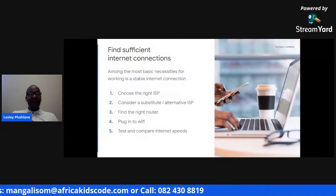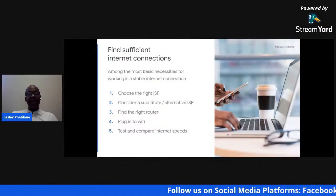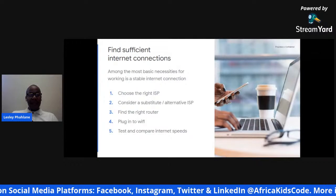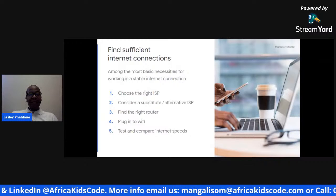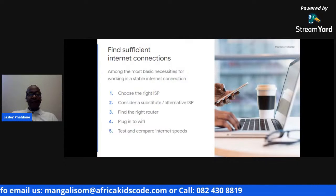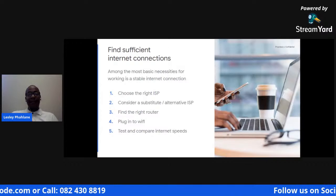You also have to find sufficient internet connection. While the cost of data has cheapened in recent times, the speed of internet connection hasn't improved much. Slow internet connection means you can't do much online, that web pages will take forever to load, and this will cause frustration and greatly affect your productivity.